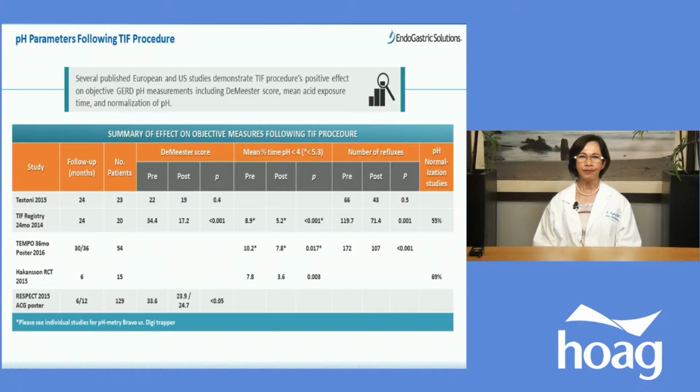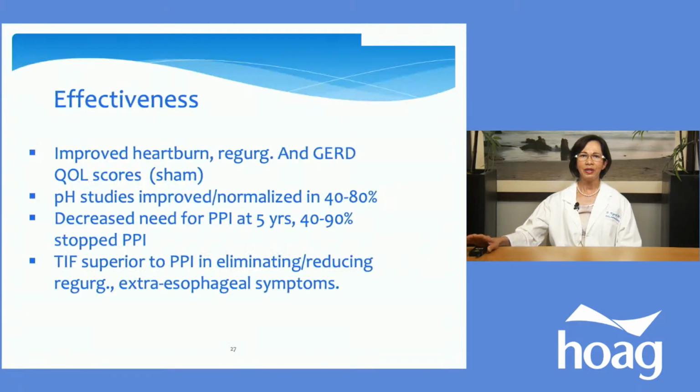And this looks at pH, which I'm going to skip. So the concomitant hiatal hernia repair and TIF is what is being done currently and fairly commonly for patients with a larger hiatal hernia. When you look at effectiveness, we looked at heartburn improvement, regurgitation, quality of life improvement. We looked at TIF and pH study improvement, normalization of the pH results, decreased need for PPI at 5 years, patients off PPI for the majority, and TIF superior to PPI in eliminating regurgitation.